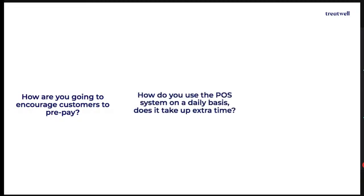Yeah, okay. And we have a question around the point of sale system, which I know that you both use. Obviously, with many salons now potentially having to run at reduced capacity and, as you said, increasing the gaps between appointments for clean-up and things like that, no one wants to be doing anything that takes up even more of their time. It's more precious than ever. So how do you guys find the POS system? How do you use it? Do you find that it takes up any extra time?